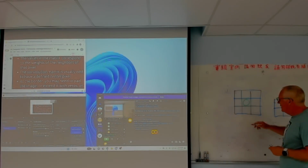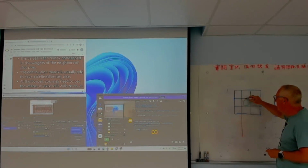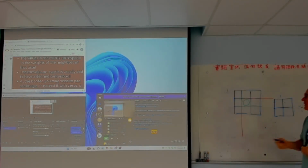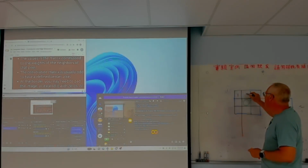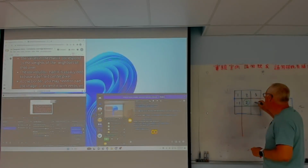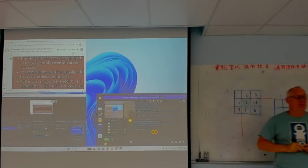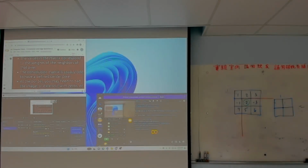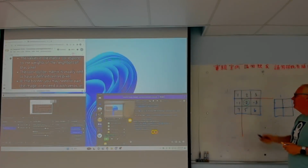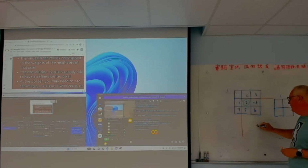If I have a 3 by 3 convolution kernel, and this is my image, then I can have some weights here. Say for some reason I want 1, 2, 3, minus 1, minus 2, minus 3, 4, 5, 6. That would be a convolution kernel, a convolution matrix.